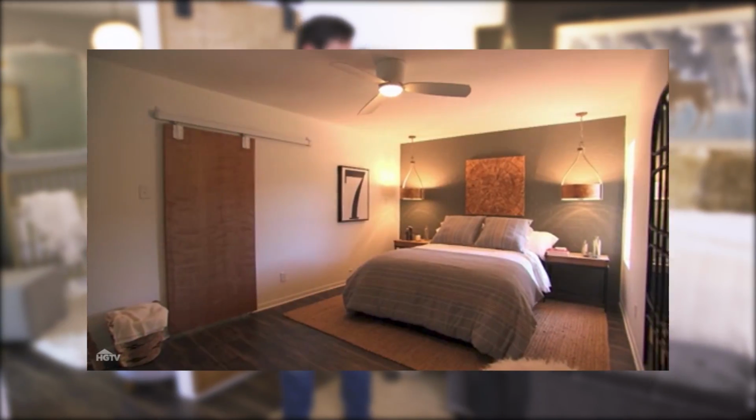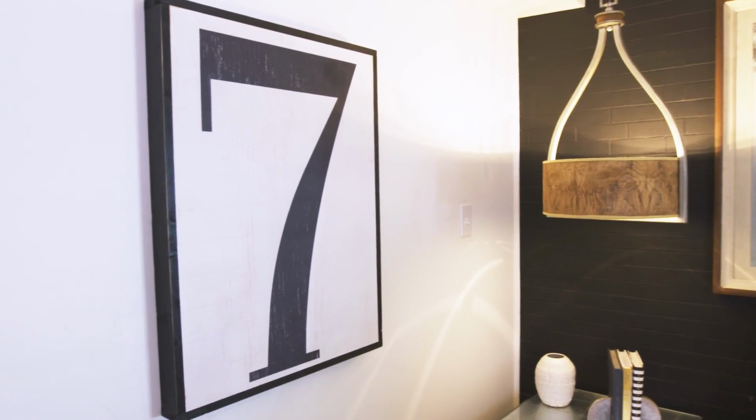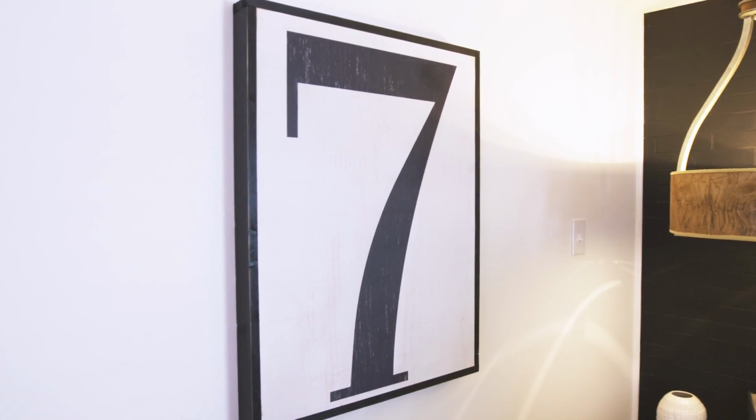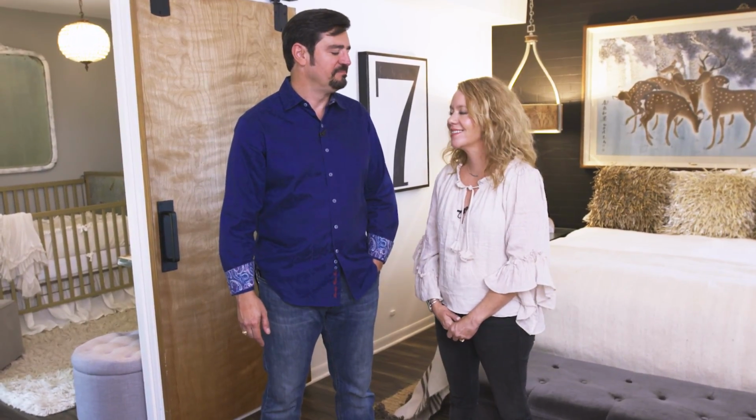Joanna usually gives kind of a gift to a house when she does it. So she gifted us with a friend of hers making the number 7 for us. And at the time when we did the show, we were pregnant with number 7. Number 5. For him. Number 7. 5, we're 7. And that was a really special gift that she gave us and surprised us with. She's very purposeful like that. I like that about her. She is for sure.